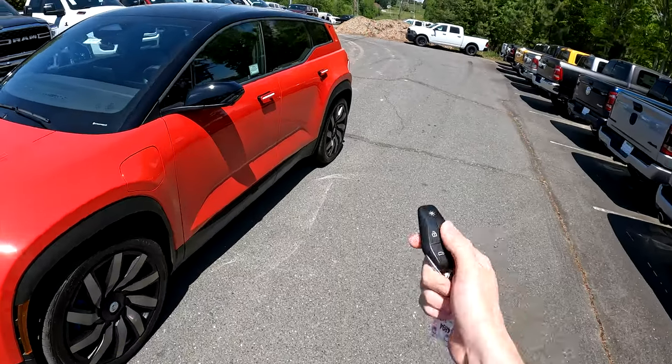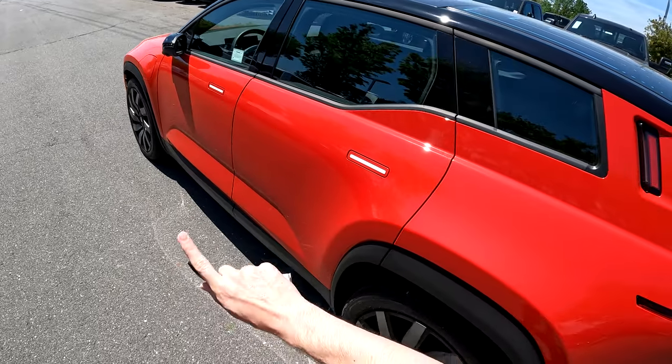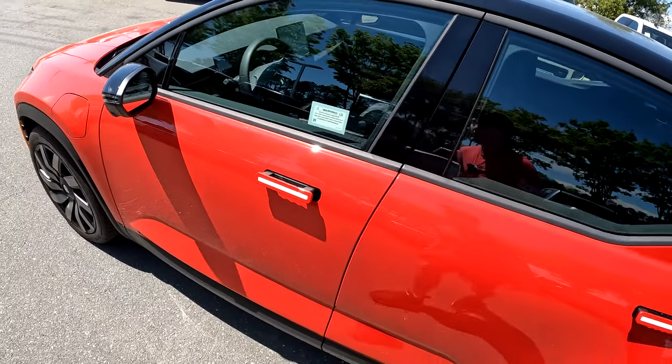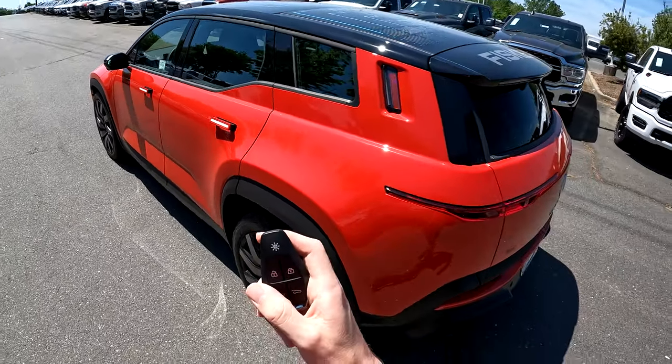First things first, you'll notice that the door handles are popped out. If you lock this thing, the mirrors fold in, the door handles go in. And if you don't want to click the unlock button, you can actually just put your key fob right over the door handle and that will all reappear for you. Now, not super special, right? Well, here's something that is.